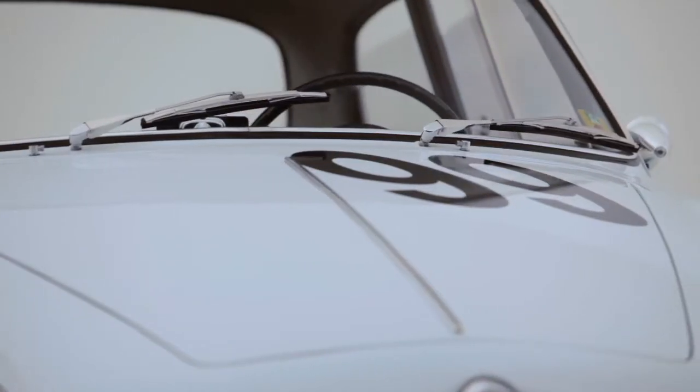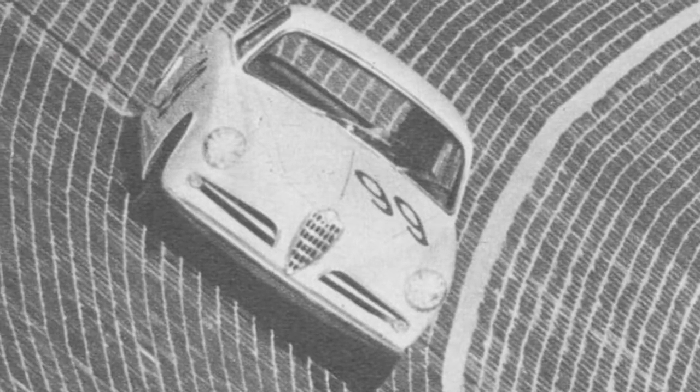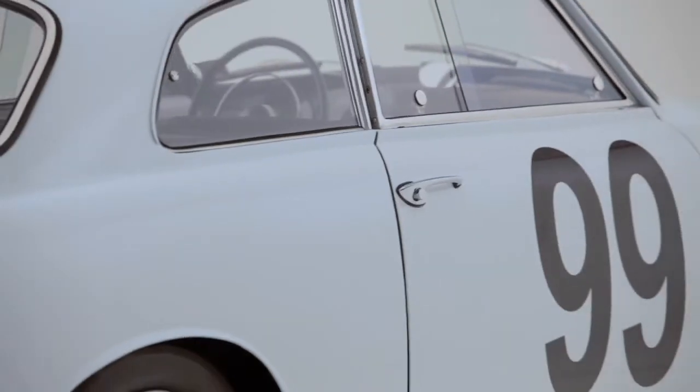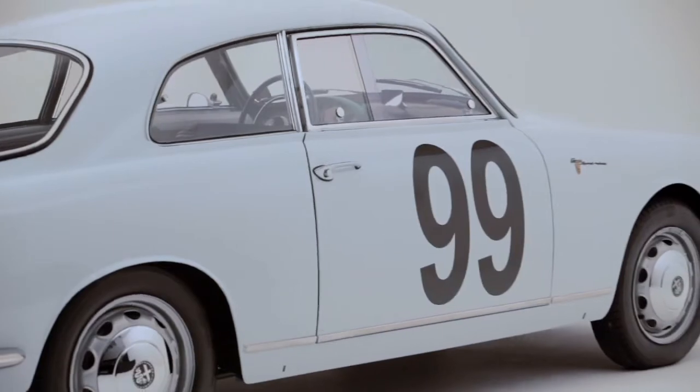It was originally owned by a gentleman racer called Joe Bonnier, who was a Swedish Formula One driver and sports car racer in the mid-50s. Started off in bike racing, progressed to rallying, and then in 1956 became a Formula One driver.